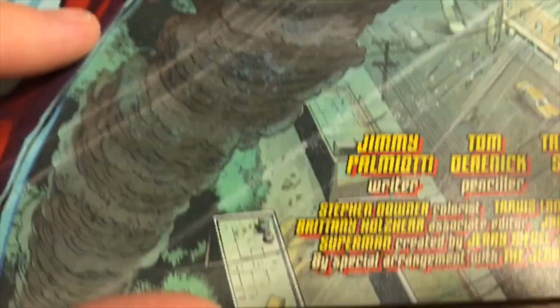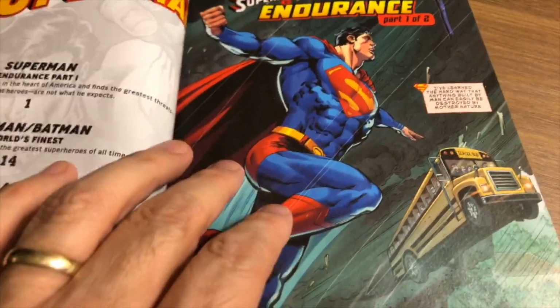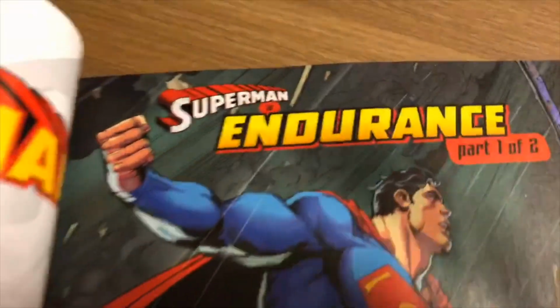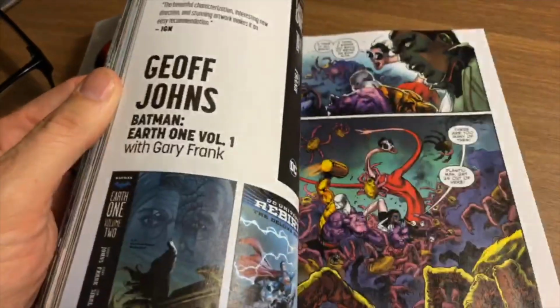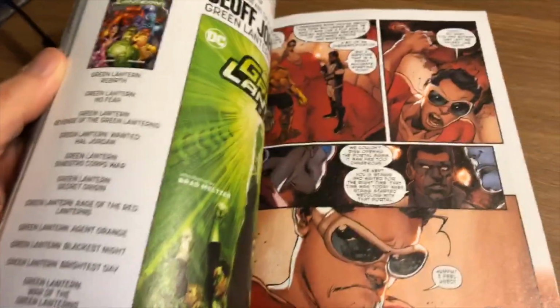Ooh, it's written by Jimmy Palmiotti. So I'm wondering if this is totally out of continuity. It is the classic Superman. He's got his trunks on. I love seeing that. He's doing some super stuff. It is part 1 of 2, so it's continued into the next issue. Interesting. There's other stories in here. Something from the Terrifics. I think this is the first issue of the Terrifics. I love that series. So this is a nice little addition.